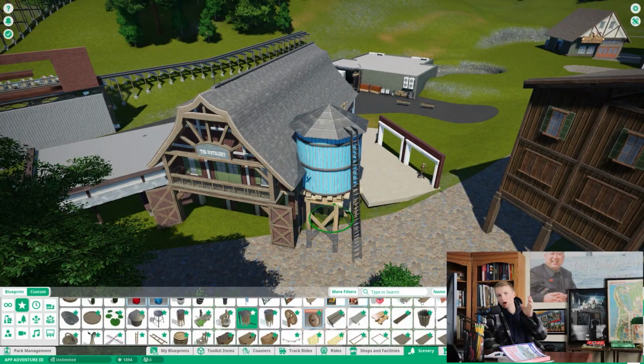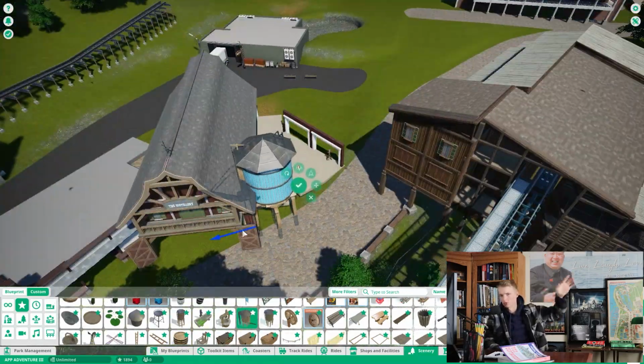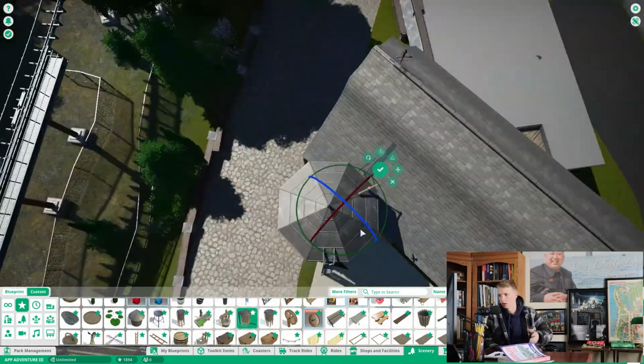Okay, gentlemen, well, here we are actually doing some work in the new River Junction. If you recall the last episode, I'll link that somewhere on the screen up above there, where you can go and check that out if you haven't.